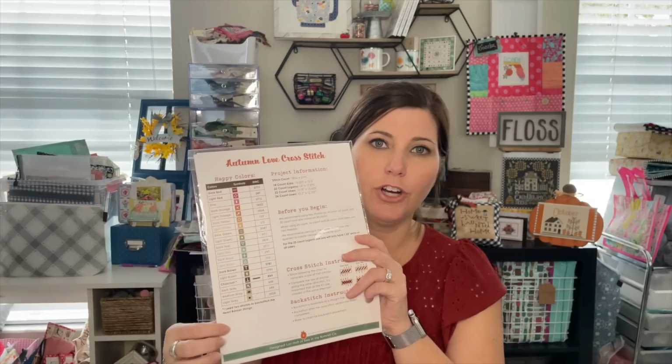And once you do that, even though it does become a WIP, you have it and you can always go and pick it up if you're in the mood for that. So I couldn't decide, and I have a couple different Plum Street houses going. So I thought, I'm going to do Autumn Love, but I am going to mute and darken the colors up.